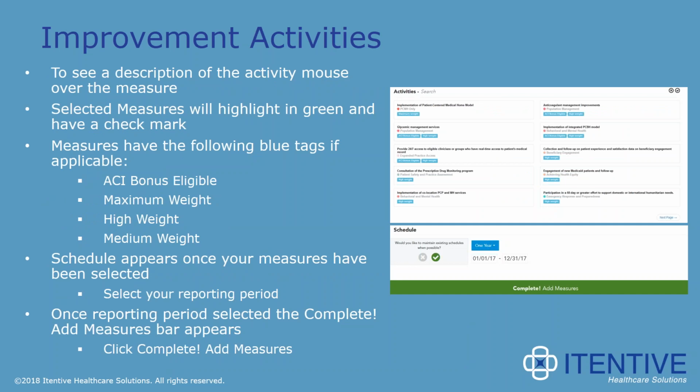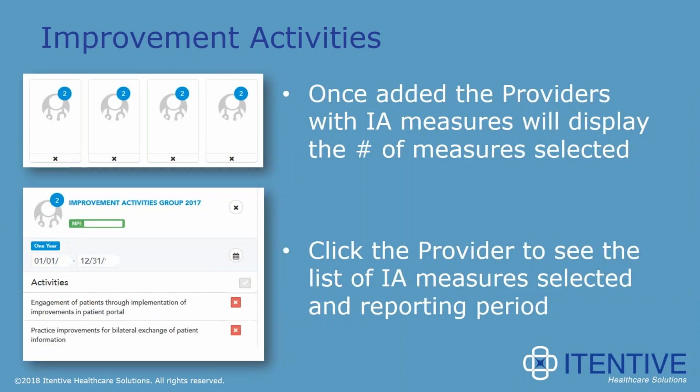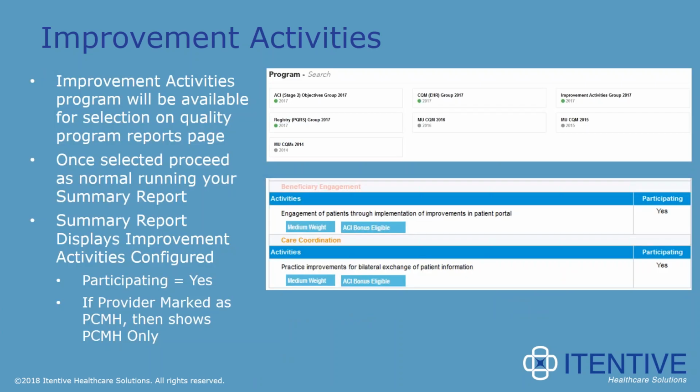I just included these more for reference since this is a new program as of last year. Some providers may not have been used to it or may not have reported on this activity last year. You'll see it's the same thing that we saw for the quality program. You have little provider boxes, and those activities will actually show up underneath each provider individually. When you run your quality program report, it'll actually show up as a report, and it'll look similar to those self-attestation measures. It'll say participating, and then the status will say yes.